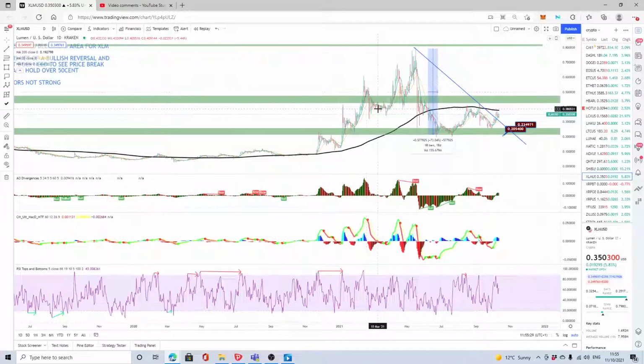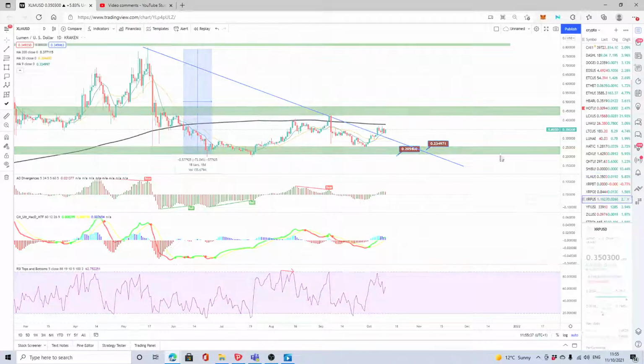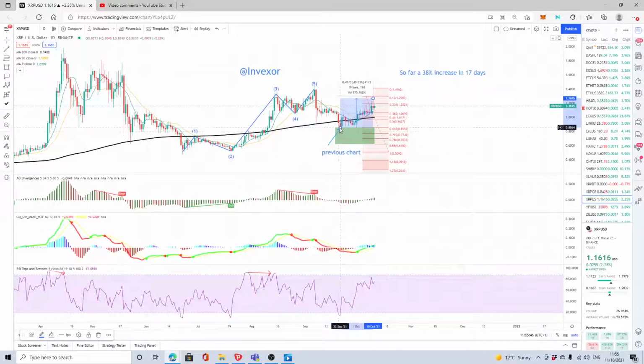Obviously, I'm really a fan of Stellar. I want to see this start going now, taking off. And obviously, treat them the same, really, or very, very similar with XRP. XRP, we've had, again, I was just looking at this yesterday, a 50% increase since 20th September. So in about 2-3 weeks, a decent move.